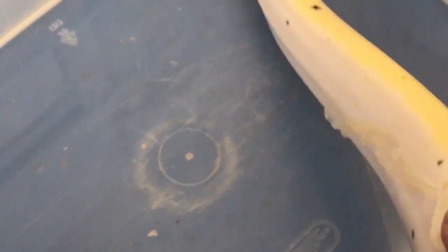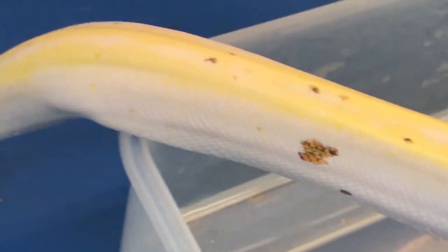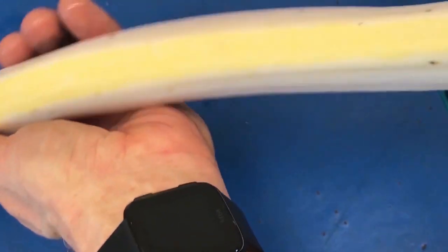So another thing, I had a little bit of shed on this snake. And then I just wanted to get rid of that. Boy, this is gonna be a crazy looking snake. Cowrie ticks, I go crazy for them. And I haven't mentioned who's getting the snake, but this is gonna go to a great, great place.